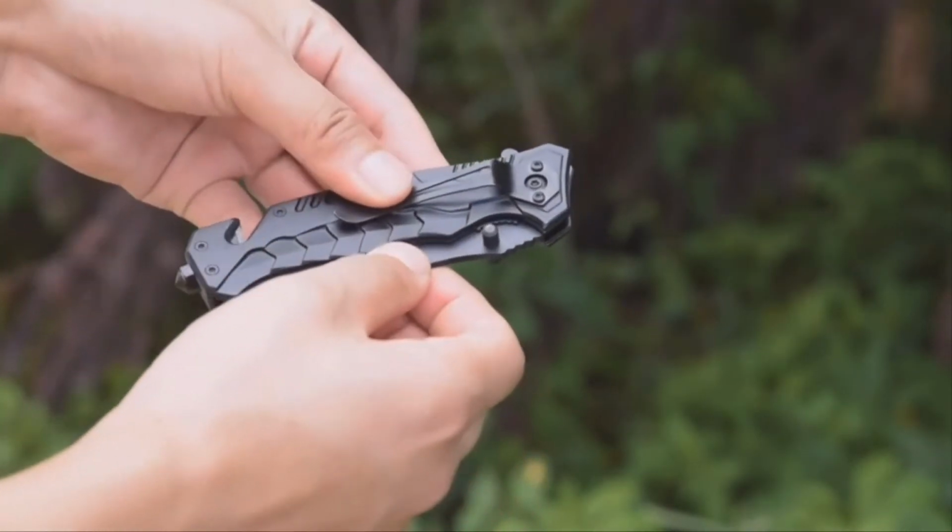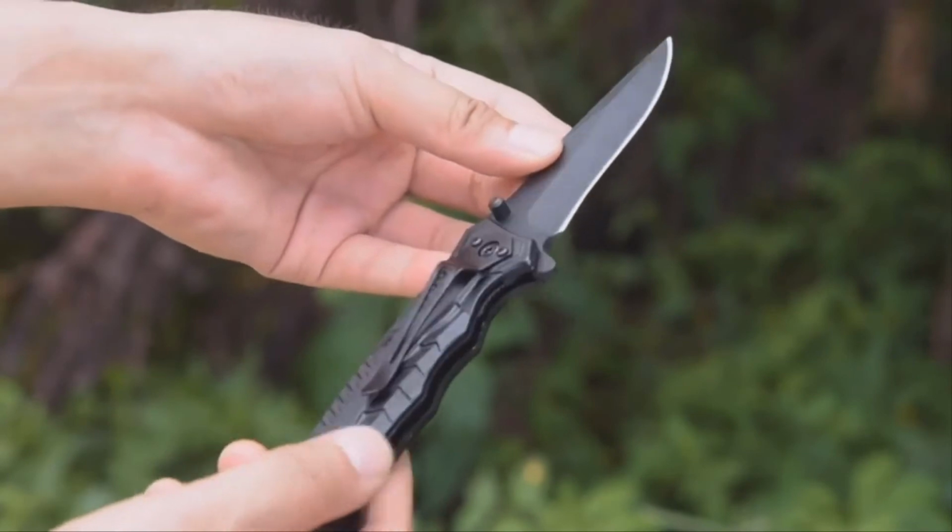So here it is, guys, 11 useful and highly reliable gadgets you should own.